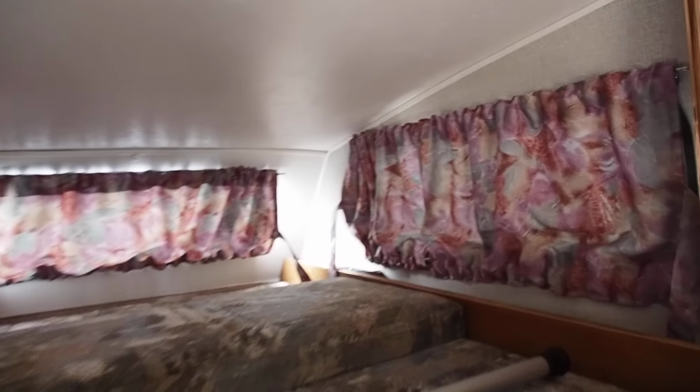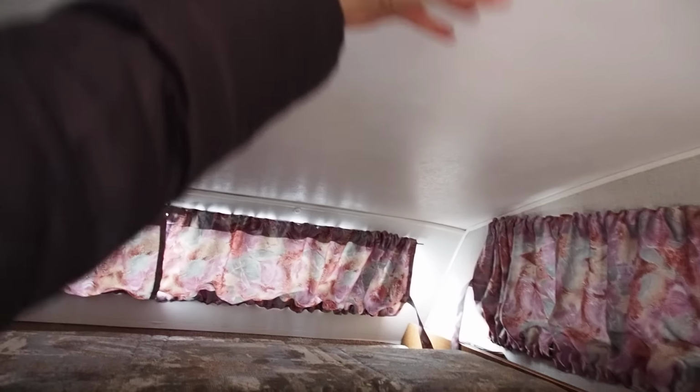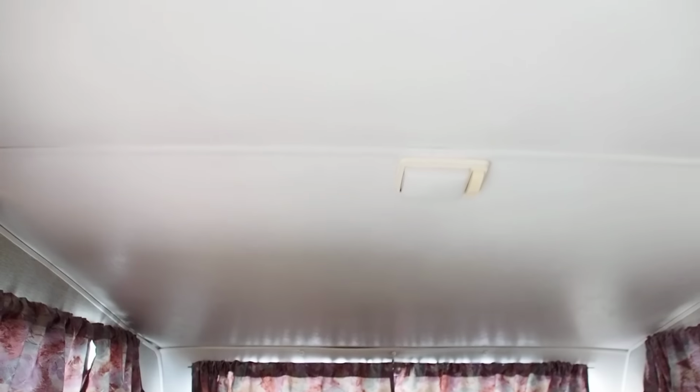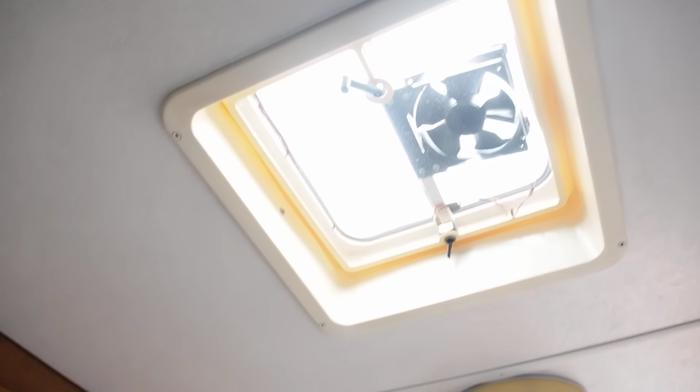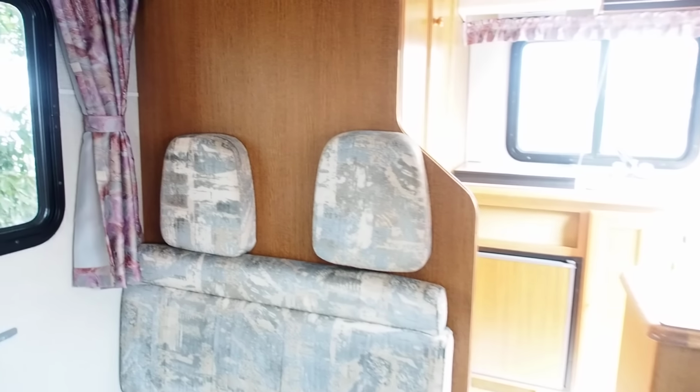Full curtains in the upstairs here, and a good amount of distance between the bottom and the top here. Ceiling has no saggy bits, and everything's in good working order. You get 1 lamp, 2 lamps, 3 lamps up there, and skylight, which is pretty normal. Lots of place to store your stuff when you're up in the sleeping area on both sides, it looks like. And then full 1, 2, 3, 4 above head cabinets.